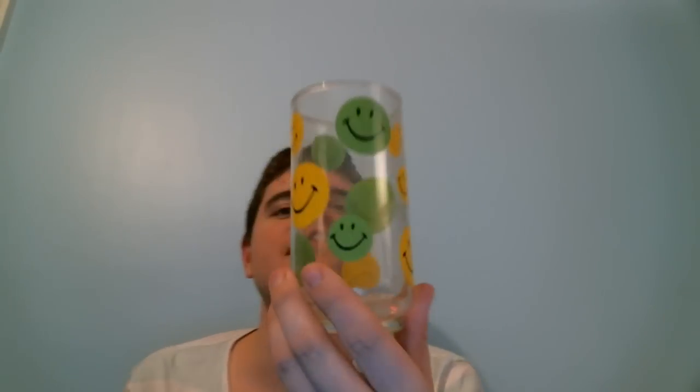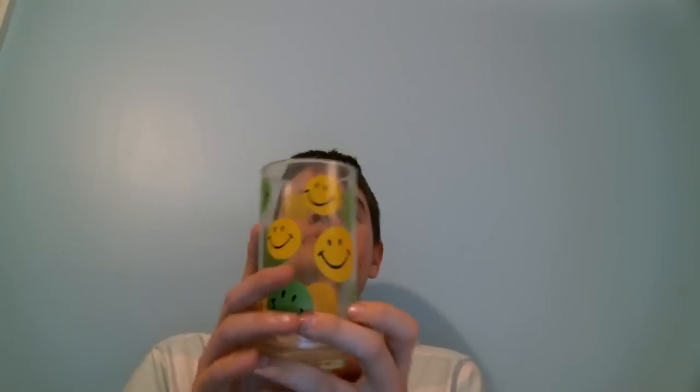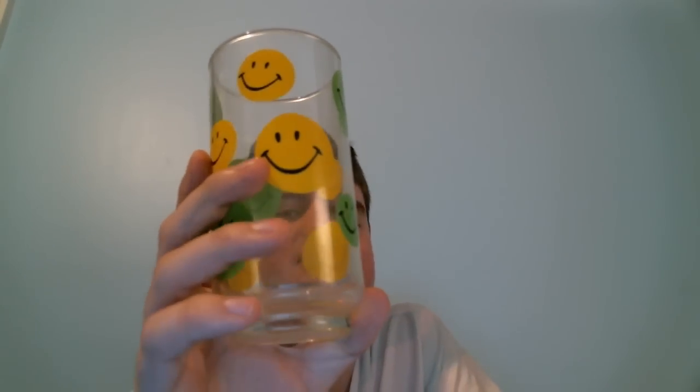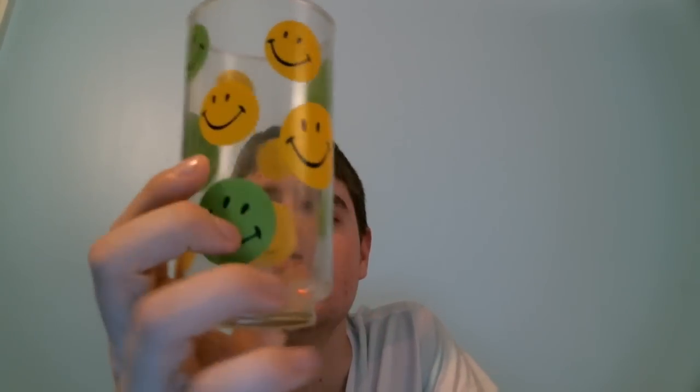From the Goodwill, I got this really awesome 70s tumbler with smiley faces all over it. Let me tell you something, I've been looking for this set of glasses forever, and I only found the one, and I'm so bummed. But I'm sure I'll find more of them as time progresses. It was 59 cents. I have to clean it, of course, because it's really dirty.